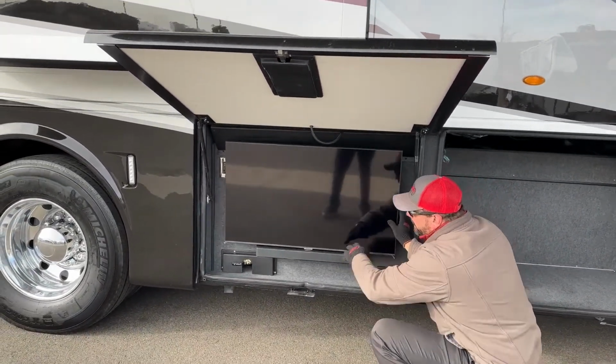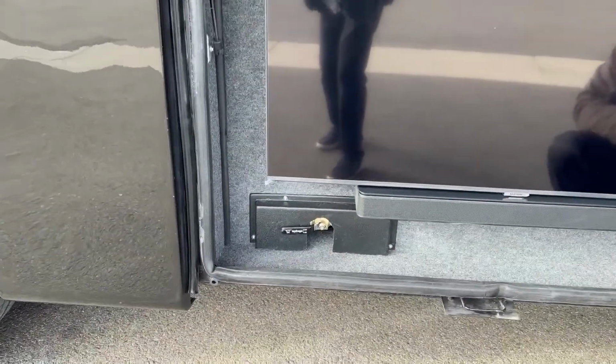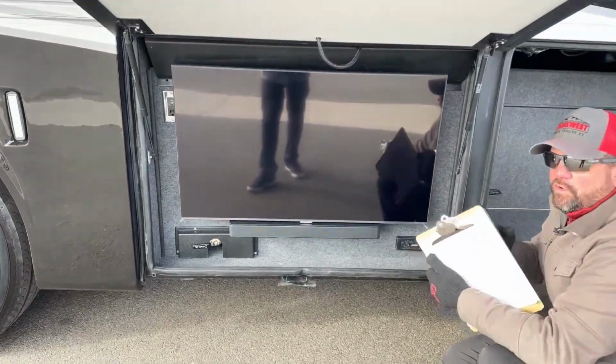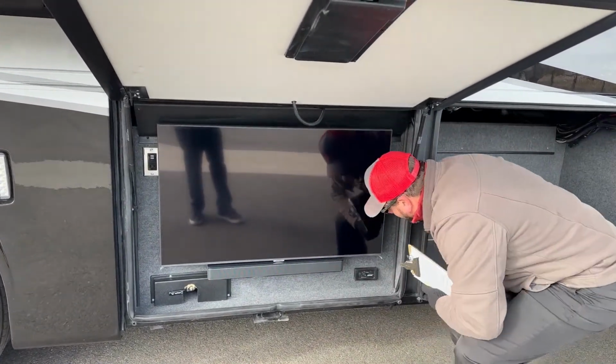And then down below it, this is a low point drain line. And you've got 150 gallons of fresh water behind this. So if you're winterizing the coach, you're just draining all the water out of it. That's where your low point line is, to dump all the water out there.